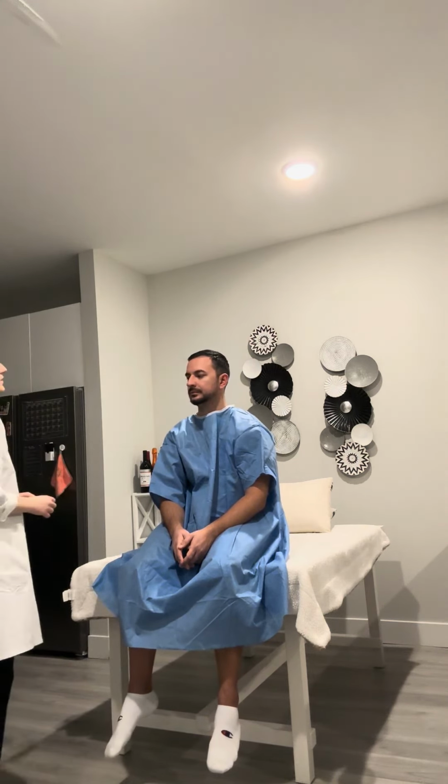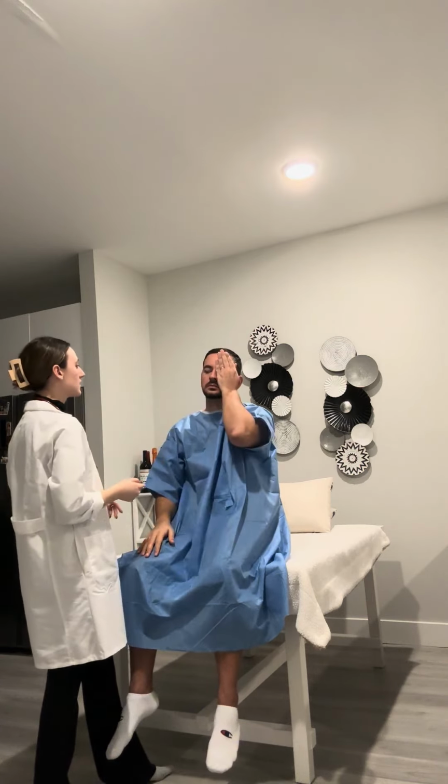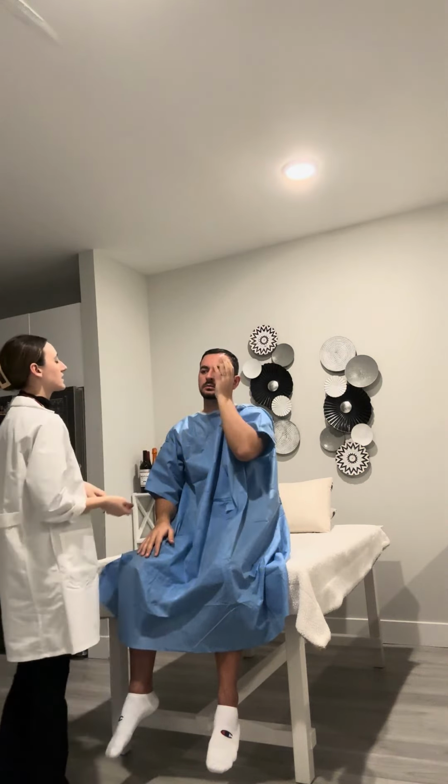Very good. Now we're going to test for confrontation. So I'm going to ask you to close your right eye for me, and then you're going to tell me what numbers I'm holding up. 2. Okay, now you're going to cover your left eye. Look at me. Tell me what number I'm holding up. 1. Okay, very good. So peripheral vision is intact.